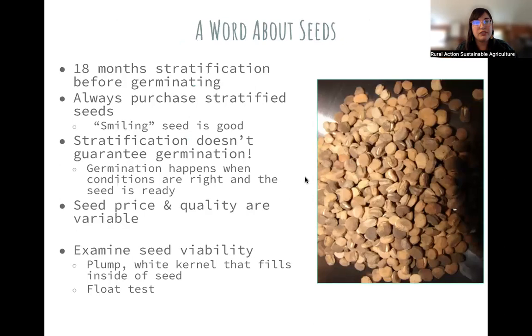So in terms of seeds, we generally recommend folks plant seeds versus buying dormant bare roots. You can buy dormant bare roots, that's totally fine. But if you're planting a whole hillside or planting a really large area, or you want more bang for your buck, seeds are definitely the way to go. But you're going to want to make sure you buy stratified seeds.